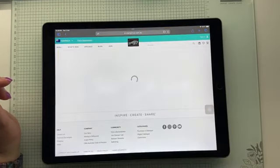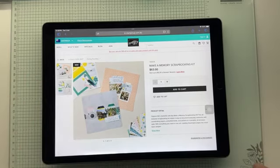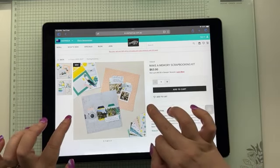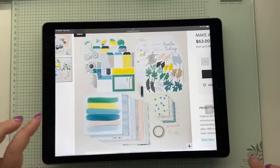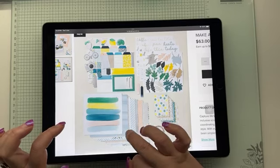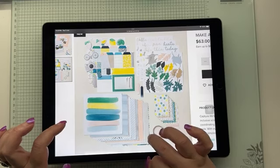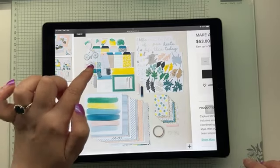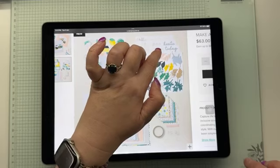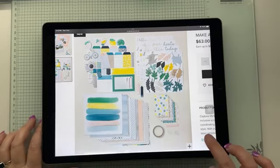Okay, our next kit is a scrapbooking kit. So it's called Make a Memory, and you get so much in this kit. They are only showing 2 pages here, but it's $63. But the amount of papers that you get, 1, 2, 3, 4, 5, 6, 7, 8, 9, 10, 11. It looks like you get 12 pieces of paper. You get die cuts, you get stickers, you get journaling cards, or they look like 3x4 cards.